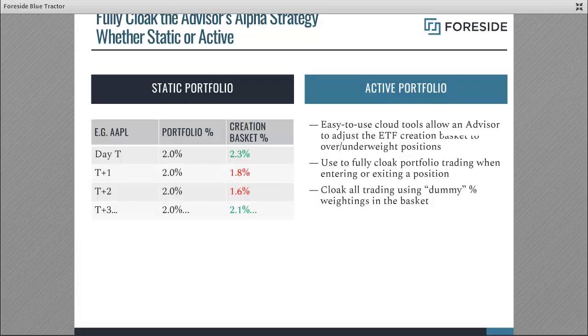When you want to become active, this is when the basket tools that we talked about already allow the manager to go in and adjust the weightings in the creation basket to hide what they're doing. Let's say you want to buy Tesla in your portfolio. You buy Tesla today, and it appears tomorrow in your basket, because it's T+1 accounting. But what you'll do then is artificially maintain Tesla at a very low weighting, let's say 1 or 2 basis points, in your basket. Meanwhile, over the next 3 or 4 days, you fill your Tesla portfolio target weighting, and then you unleash the basket to what it's supposed to be. Therefore, over those 3 or 4 days, no one knows that you're filling Tesla in your portfolio.